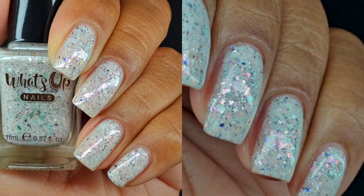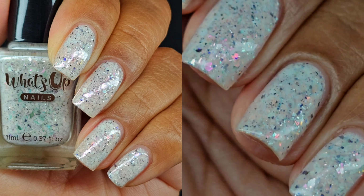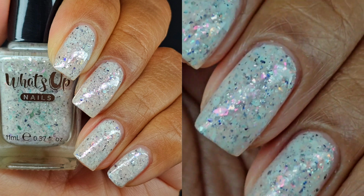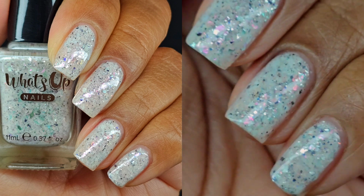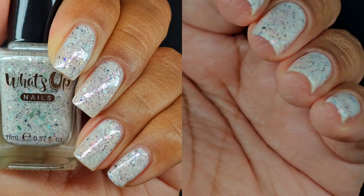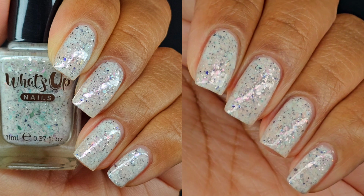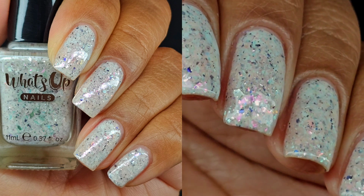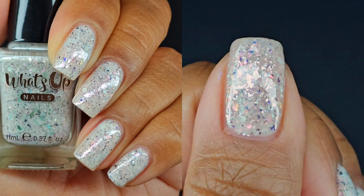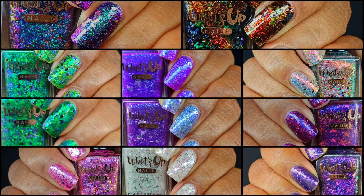So I was so surprised that I got nearly full opacity in two coats. I was expecting, because it was a milky white base, that I would need like three or four, but two moderate coats and I had my full opacity. You can still see a little bit of my nail line, but without bright lighting, you really wouldn't.